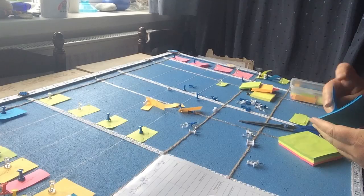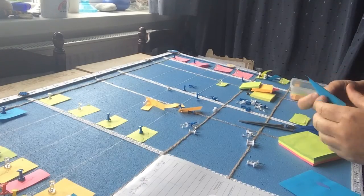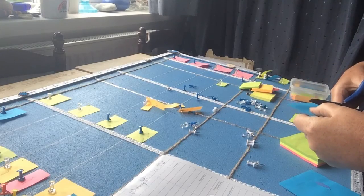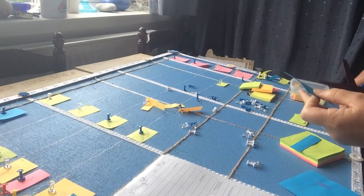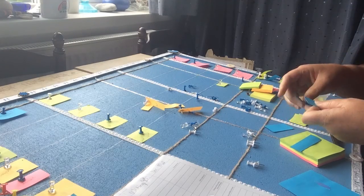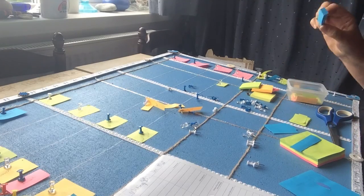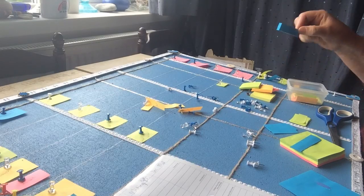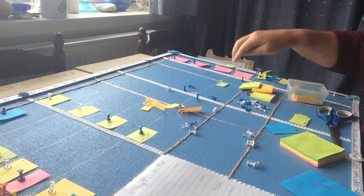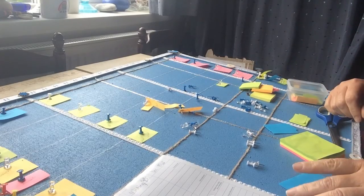Moving on to the Kanban. I'm now cutting off the sticky bits and cutting them into smaller strips. These are no good, the little ones curl up as soon as I peel them off, and the gluey strips just make them curl up. So to keep them flat, you have to cut the gluey bits off.